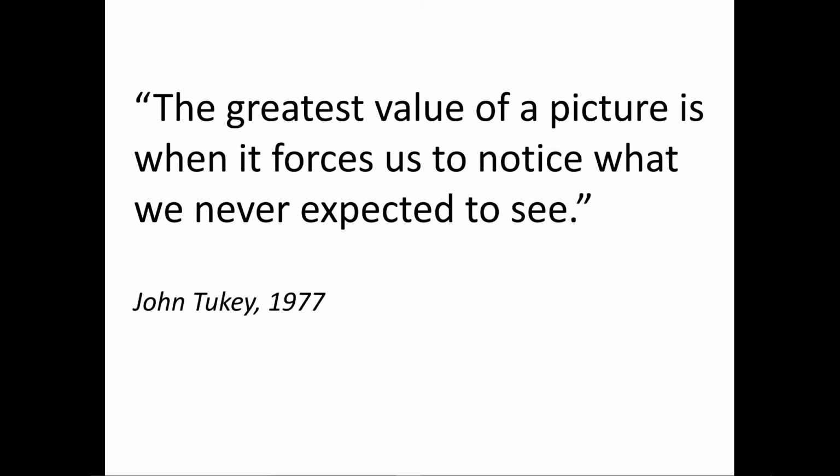So I think this is a brilliant quote: the greatest value of a picture is when it forces us to notice what we never expected to see. And actually, that's something within the data that we have presented. It's presenting information in a simple way so that people see things that they didn't realize existed, and it identifies variation and areas of gaps in care which they didn't realize were there, even though that data is already within their hands. So next slide, please.